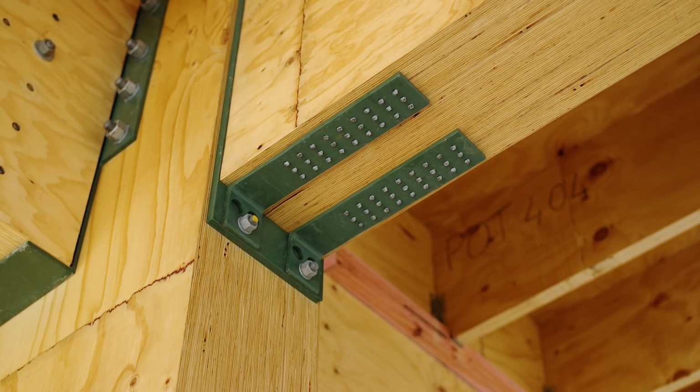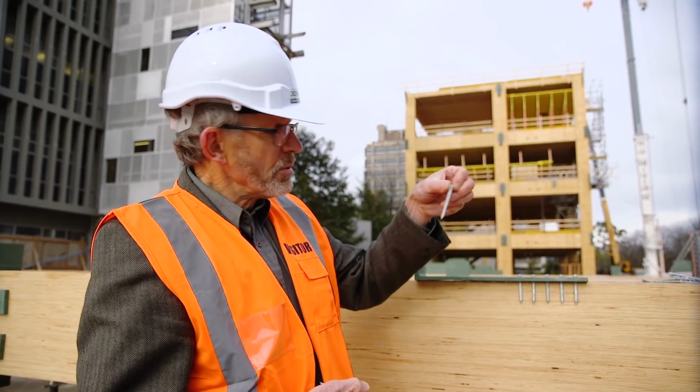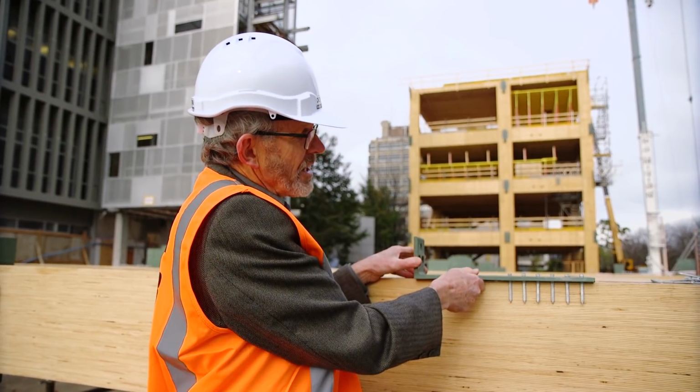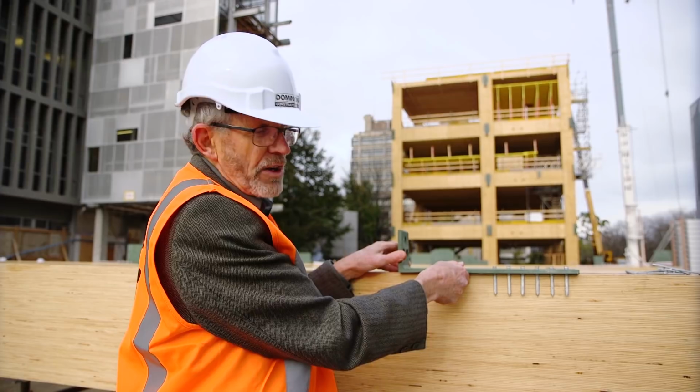If we want to take this steel plate and attach it onto the wood, the best way to do it is to use these high-strength steel nails. We call them timber rivets. And those timber rivets can be hammered into the wood, and they'll make a super strong connection so that the steel can't move when it's fixed onto the wood.